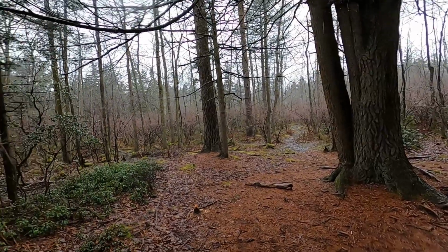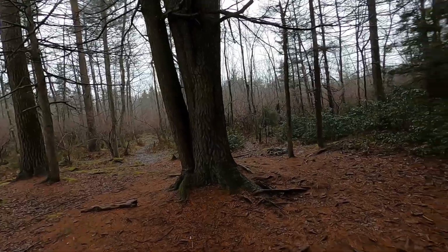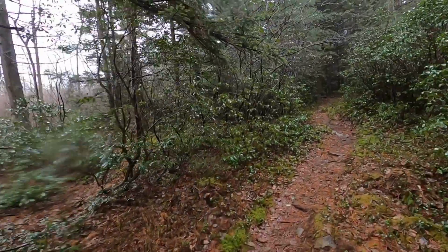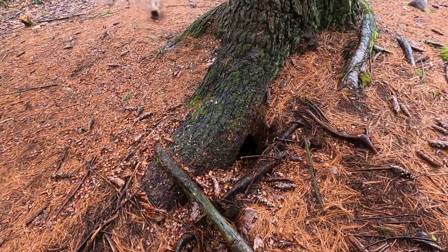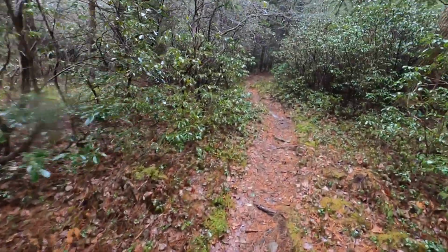It's a cool little campsite. Again, right on the trail. Big pines. Could have made that work. There is, however, I just noticed this. Somebody lives in there. Maybe a possum or a skunk.